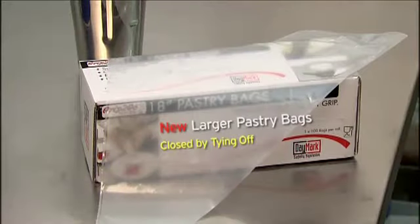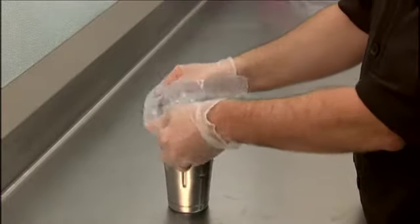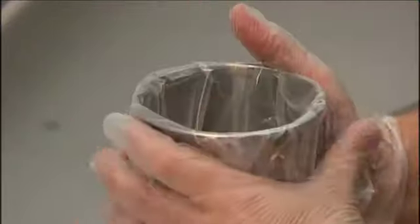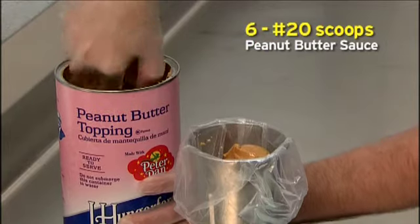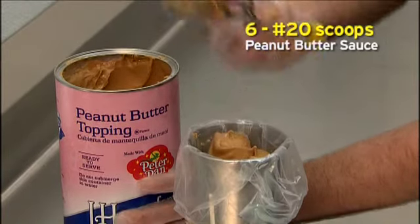Now we have a new, larger pastry bag which can be closed by tying off without a zip tie. Place a pastry bag into a milkshake tin with a tip at the bottom of the tin. Pull the edges of the open end around the top of the tin, leaving an opening that will be easy to scoop into. Scoop up to 6 No. 20 scoops of peanut butter sauce into the bag. Don't overload the bag or you won't be able to close it.